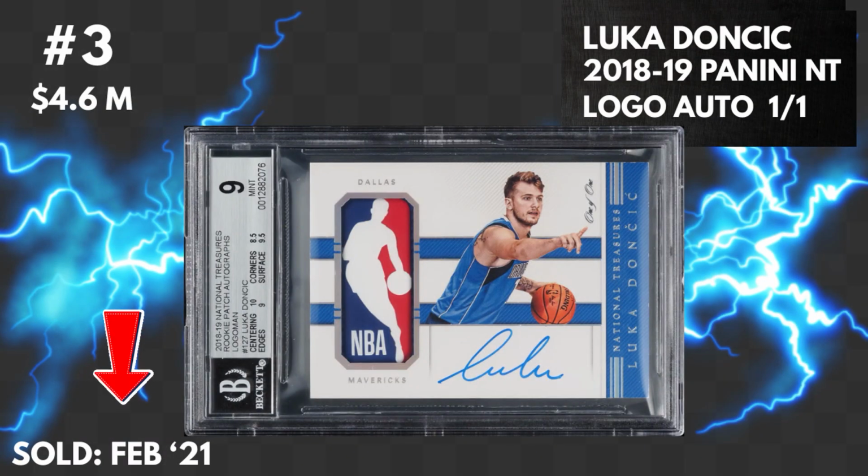And at the number 3 spot is that same Luka one-of-one logo man. The only difference being that back in February 2021, someone paid $4.6 million for this card. So if you do the math, well, it's not good. Let's just leave it at that and move on.